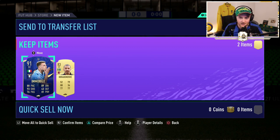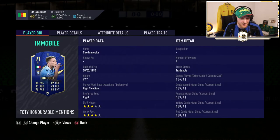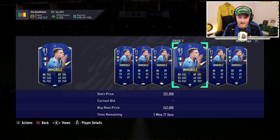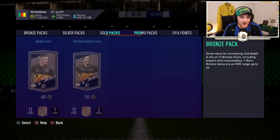Anyways, I don't know what to do now. Let's go on compare price. 250,000 coins. I bet he's really good, you know. 3-star skills, 4-star weak foot. He's a bit of a weirdo one, but I'm sure he'll be good in game. I mean, and also he'll be useful for future icon swaps next season, maybe, for the old Serie A league. Oh, we got a team. I actually can't believe it.